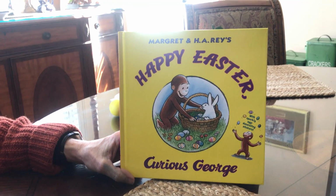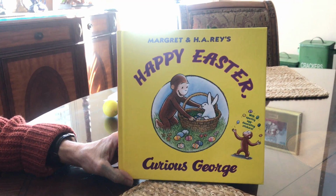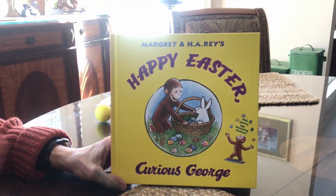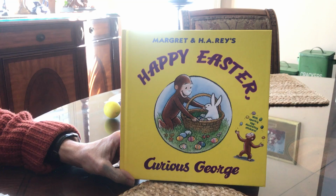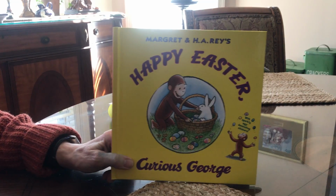So we're going to share a story today starring your friend and mine, Curious George. He misses everybody. The name of the book is Happy Easter, Curious George. George is playing with the Easter Bunny and some colored eggs. And guess what? Guess who's here?